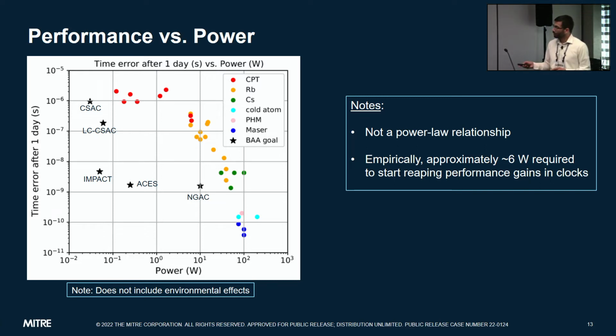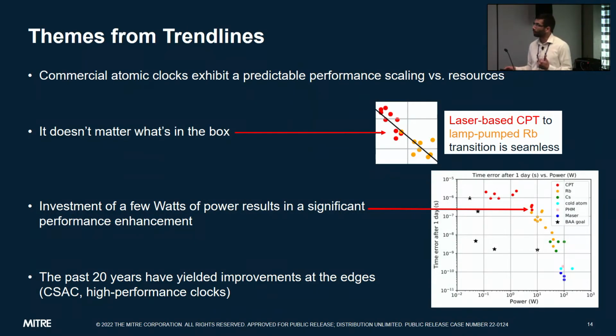Okay, I'd like to talk a little bit about what this means, some of the themes that we've got from the trend lines and from our discussions with folks in the community. The first one is both obvious, but I think also very interesting: commercial atomic clock products exhibit a predictable performance scaling. And that's obvious, right? Any product is going to scale with resources, whether it's cars or photovoltaics or atomic clocks.